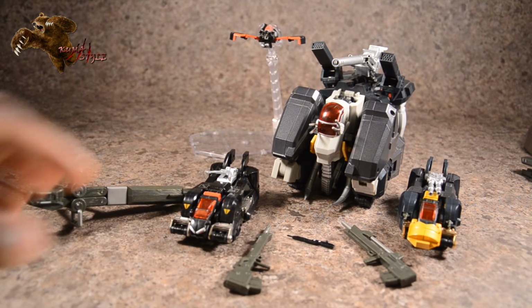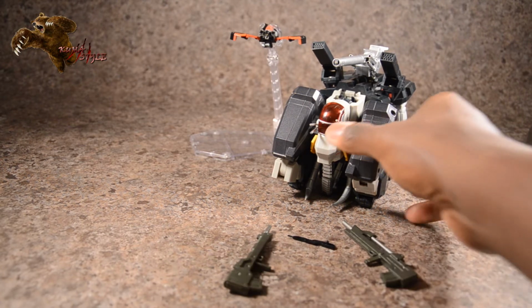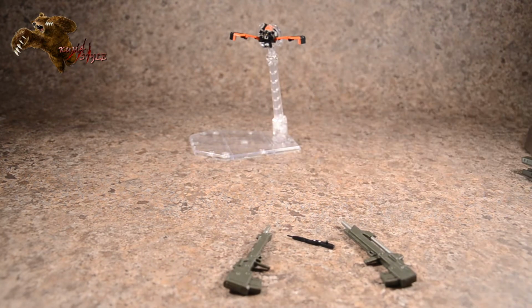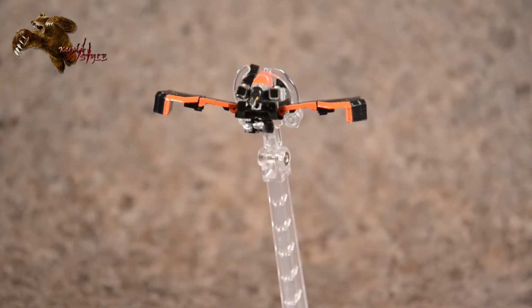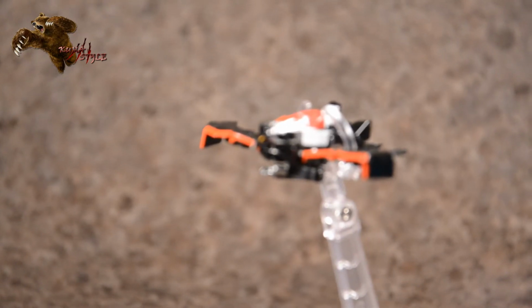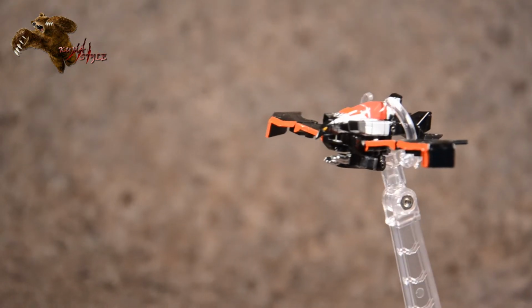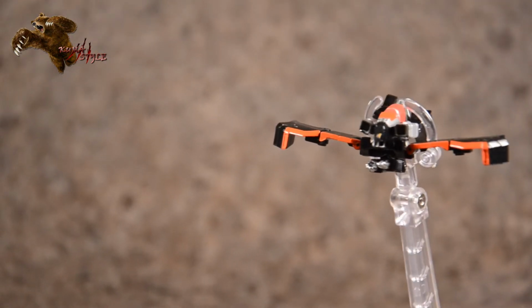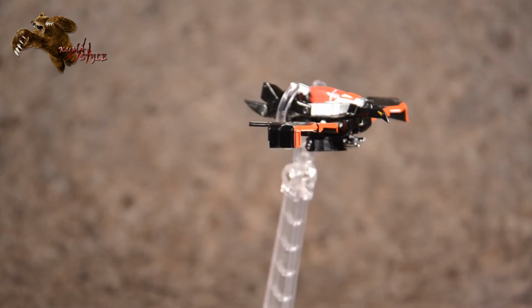Okay, so let's go ahead and get started here. I'm going to move these guys out of the way. And I'll start with the smallest first. Why not? Okay. Once again, the name of this one is Fighter Eagle. For you Transformers fans out there, he does remind me a lot of Laserbeak from the G1 Transformer series, but taking a look at him from all angles.